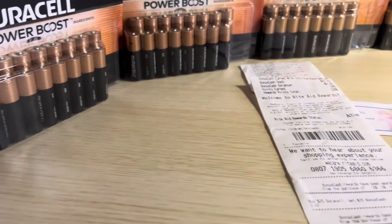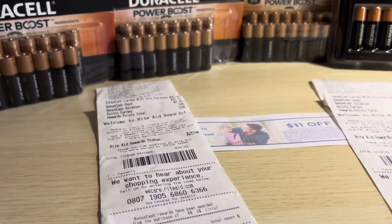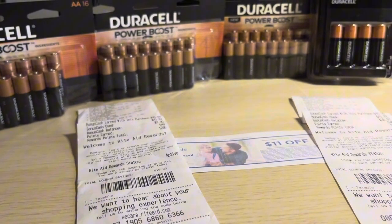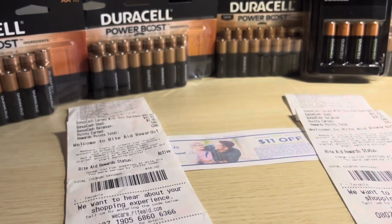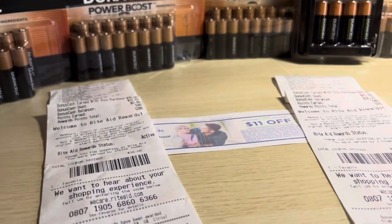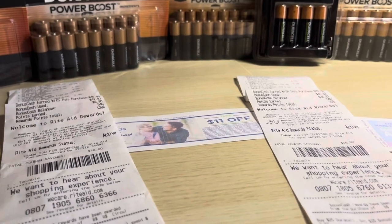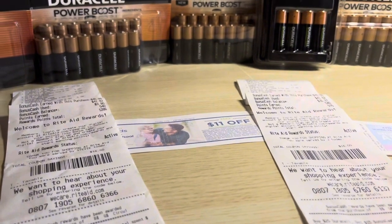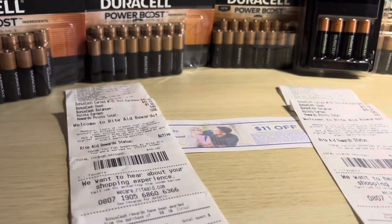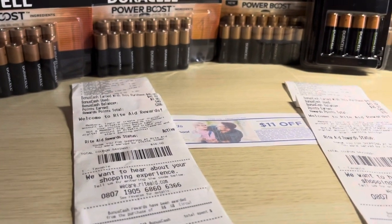All right, everybody, I hope you guys are getting in on this deal. It's an amazing deal. The way they've been pushing out Duracell batteries at Rite Aid is pretty shocking, but they have, and there's no guarantees they'll continue doing that, but I think this is like the 3rd round this year of free Duracell batteries. So I really hope you're getting a chance to get over there and get some of these batteries.